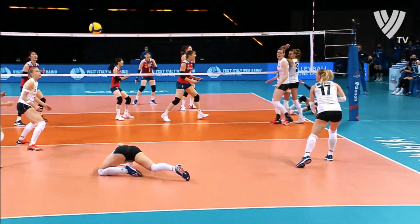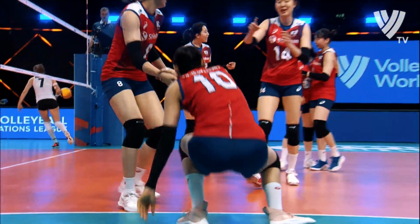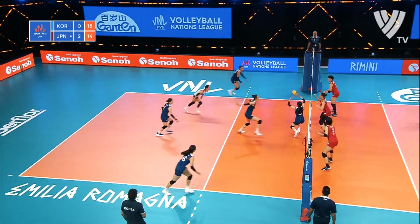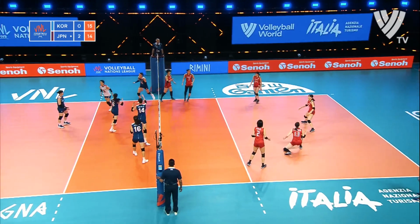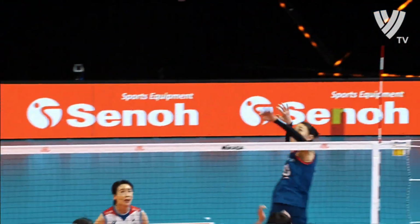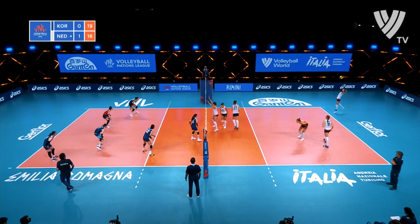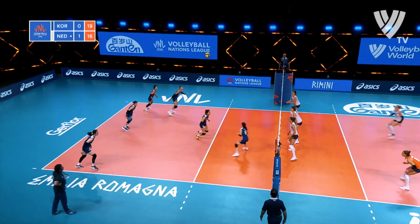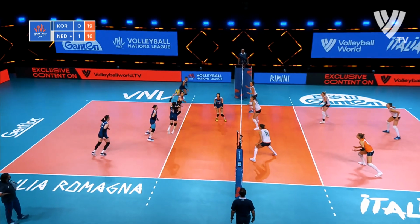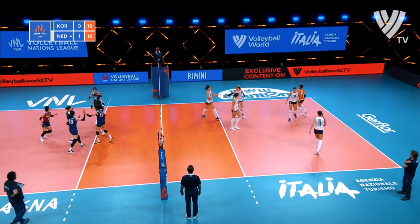Straight through the block. What is our problem? A middle blocker to serve. Kim will rise and dispatch that spike. Hadn't been enough of that, particularly for Korea. Avoided the block. But Netherlands still have some work to do. The timing was with the block. And Kim high off the block.